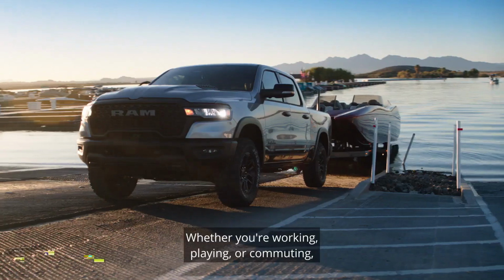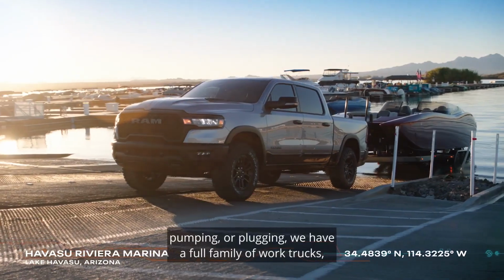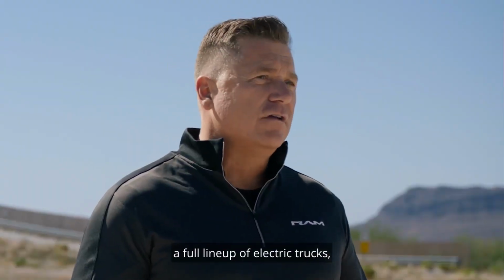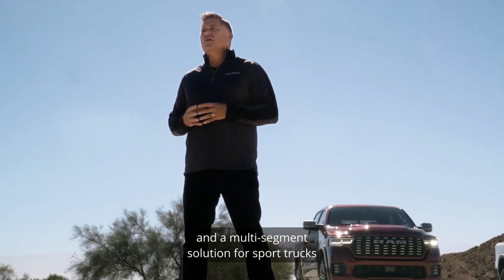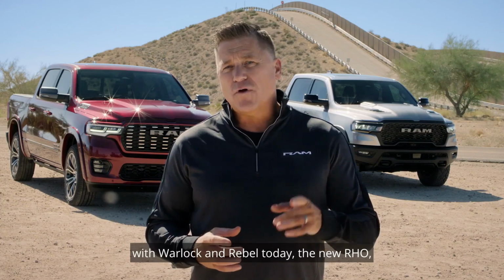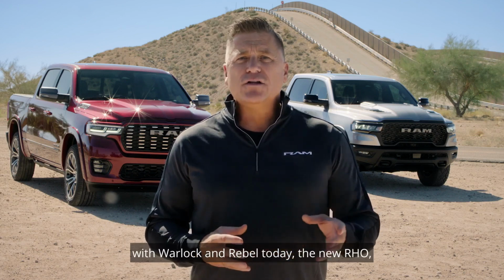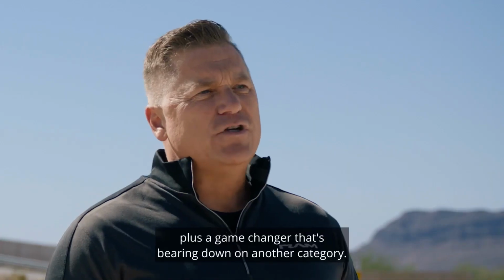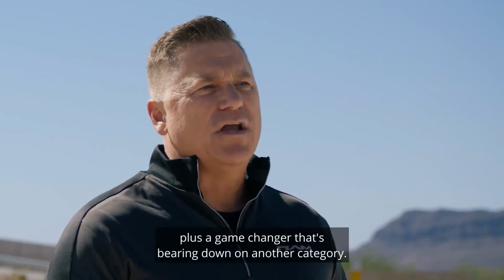Whether you're working, playing, or commuting, pumping or plugging, we have a full family of work trucks, a full lineup of electric trucks, and a multi-segment solution for sport trucks with Warlock and Rebel today, the new RHO, and maybe even someday a new TRX. Plus a game changer that's bearing down on another category.